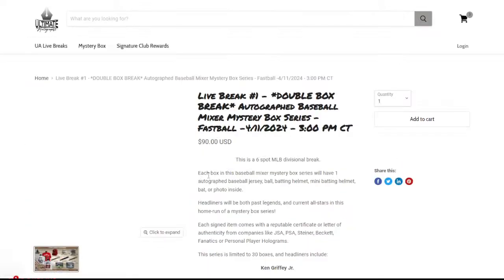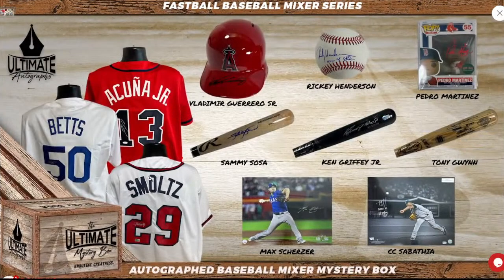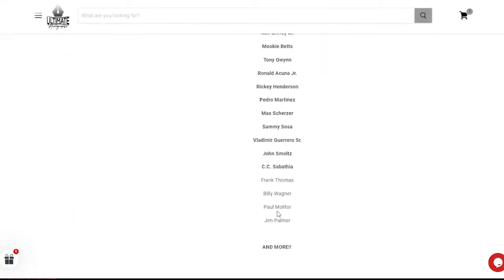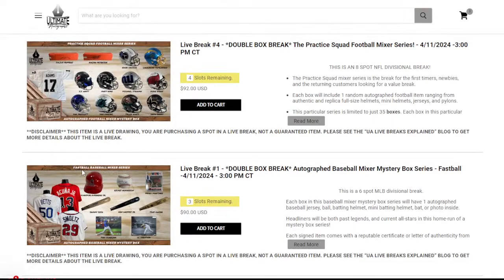How about some baseball? We're 3 slots to go in this baseball. We're halfway there. Mookie Betts jersey still out there. Pedro Martinez Funko Pop, slamming Sammy Sosa signed bat. Robbie says there's no cork in it. No cork in the slamming Sammy bat. How about a little bit of closer magic? Billy Wagner. There we go. Paul Molitor and Jim Palmer still available in the baseball mixer as well.